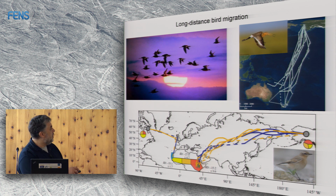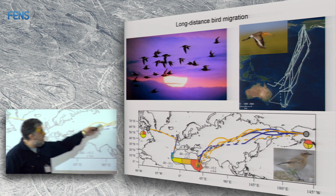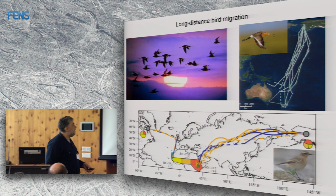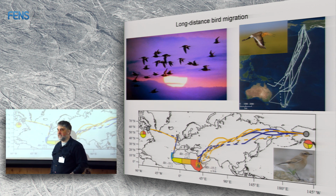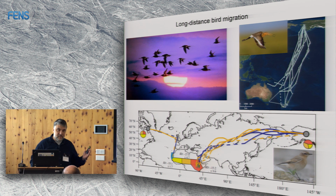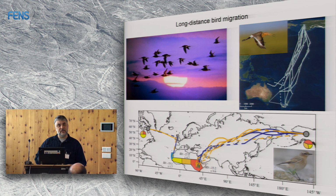Does it work? Anyway, I can show it physically. This pattern of northern wheatears migrating from Alaska to northeastern Africa, and I also wanted to show these satellite tracks of godwits that migrate from Alaska to New Zealand non-stop. These are actual satellite tracks of birds going nearly 11,000 kilometers across the Pacific non-stop without a possibility to land and to rest. It's a feat in endurance flight.